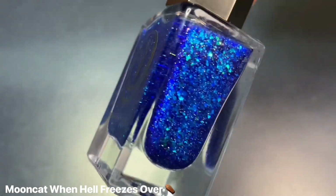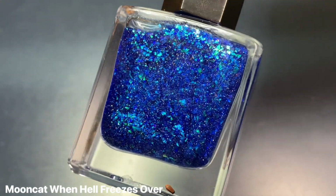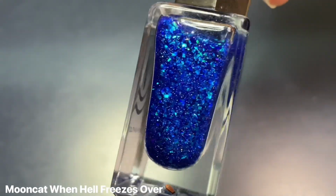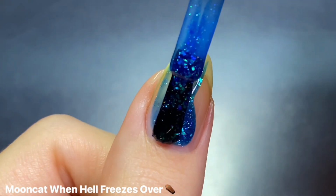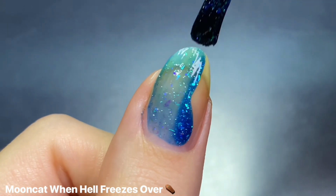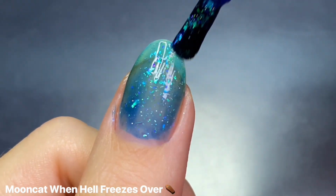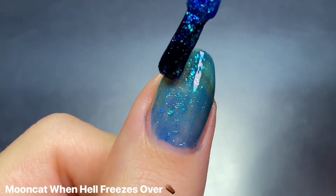Next is When Hell Freezes Over, which was one of those single release limited edition kind of shades. I'm honestly not a fan of those LE drops that Mooncat does because it's just a single polish dropped in between collections, so I rarely pick them up myself, but I fell in love with this one the moment that I saw it. I don't know why. Well, no, I do know why.